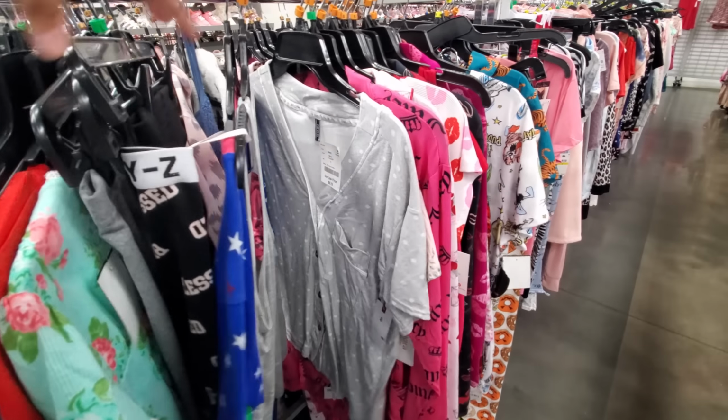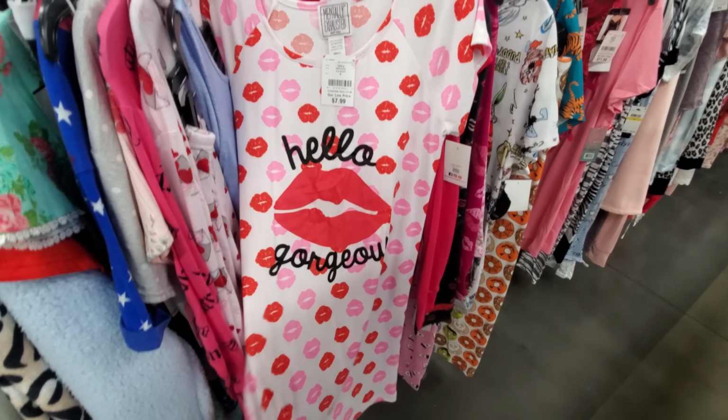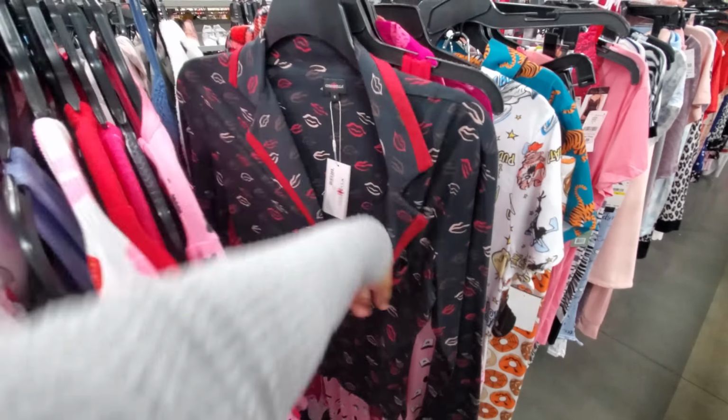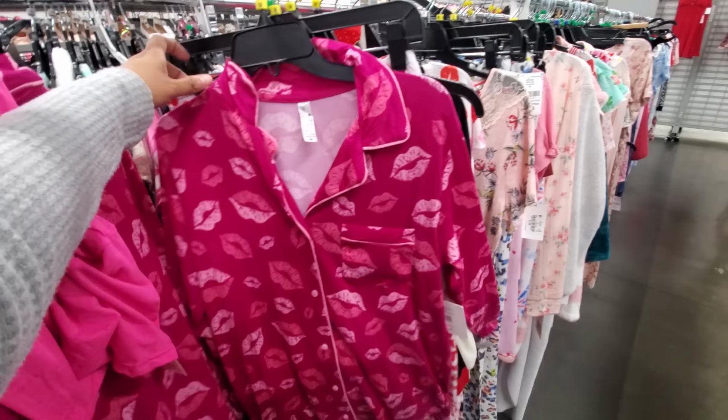Sometimes these things are a little silly. Oh, here's this lip one. Hello Gorgeous 48. It's like a nice shirt. XOXO. That says babe on it. Let's see. And here's like, I feel like you need the bottom. You don't even get the bottom or pants. It's just the top. I feel like you need the whole set. It's like Looney Tunes. Let me see this lip one. Okay, $11. Is that just a shirt? Hmm.